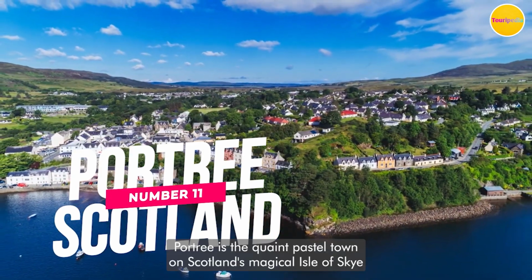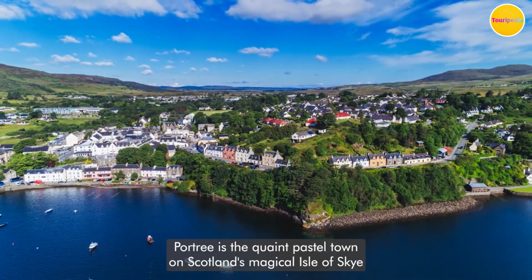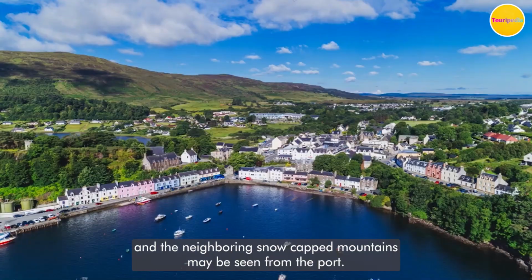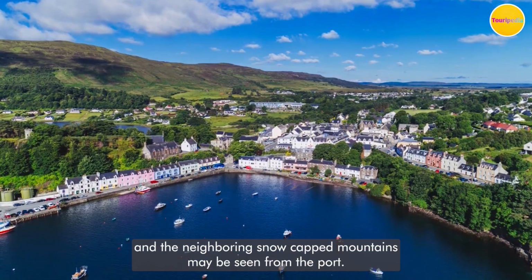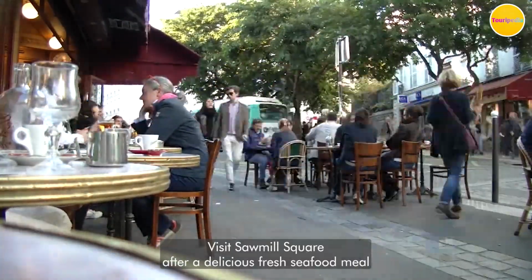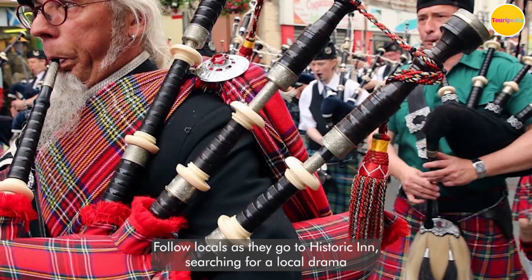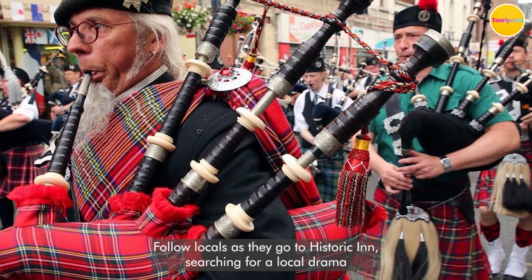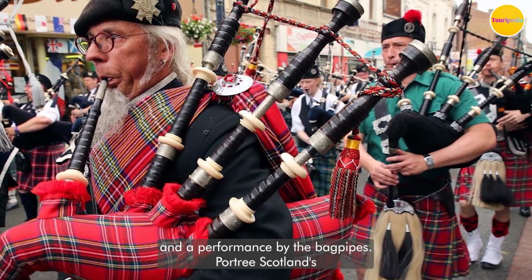Portree is the quaint pastel town on Scotland's magical Isle of Skye. Views of the shimmering water and the neighboring snow-capped mountains may be seen from the port. Visit Somerled Square after a delicious fresh seafood meal at a seaside restaurant. Follow locals as they go to historic inns searching for a local drama and a performance by the bagpipes.